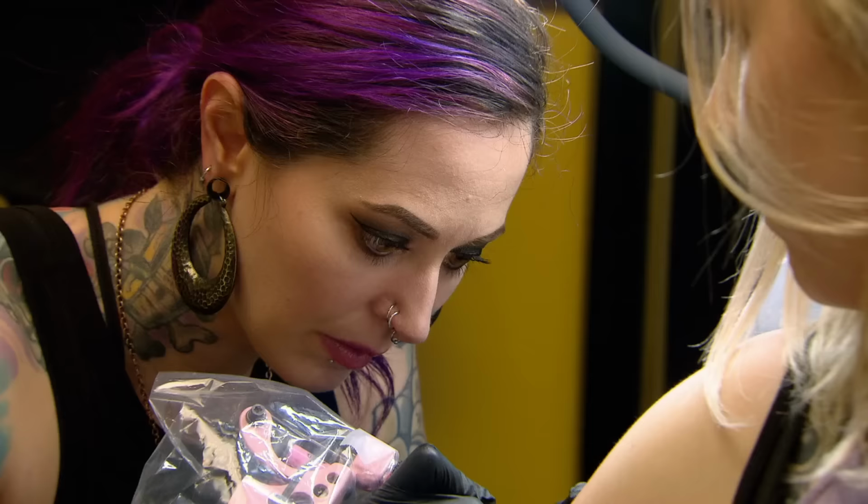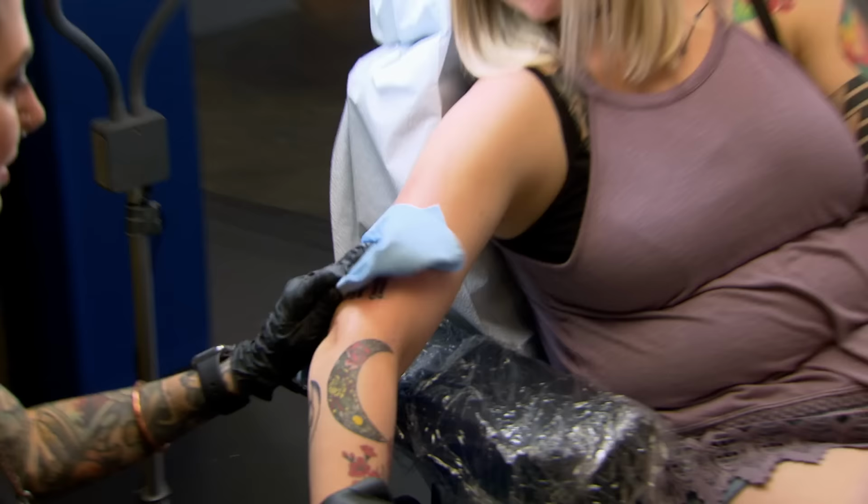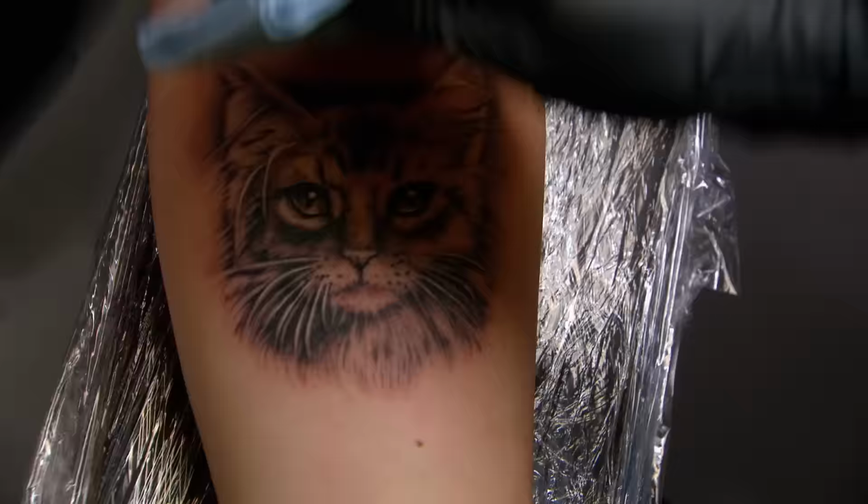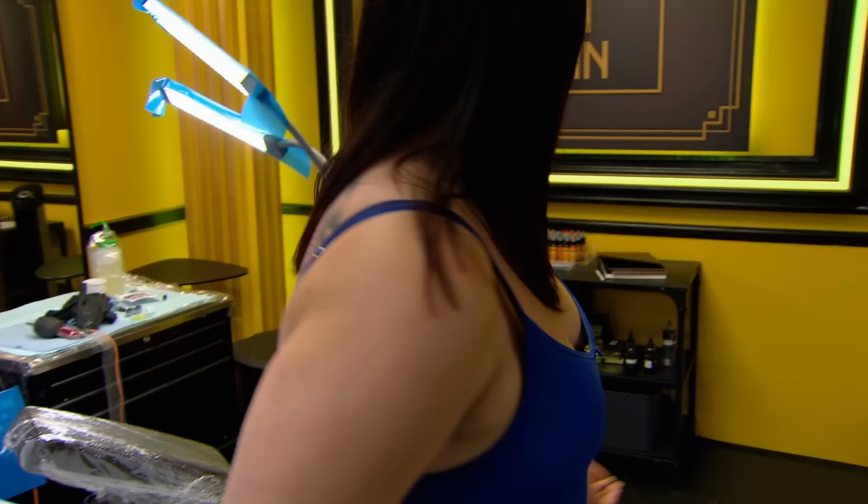Here we go. 5, 4, 3, 2, 1. That's it, ladies. Machine's down. Sweet. Oh, I love it. It's pretty darn cute, if I do say so myself. Looks awesome. So cute. Oh, I love him. Thank you so much. Thanks for letting me do a cat tat.